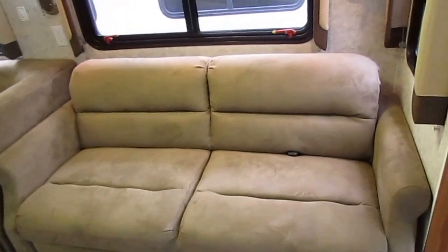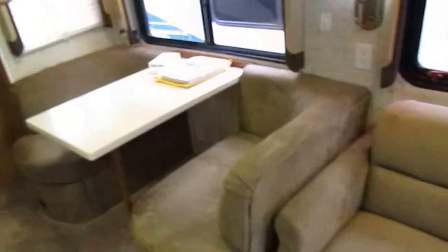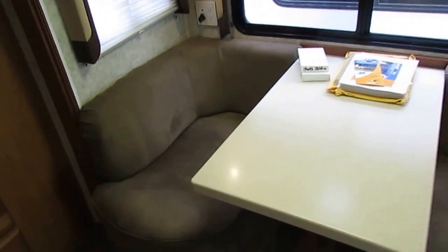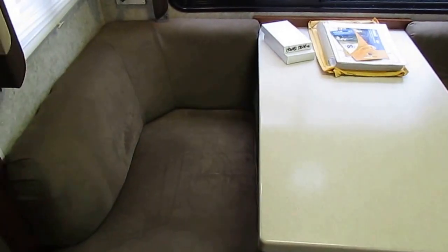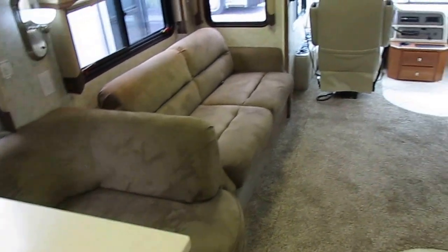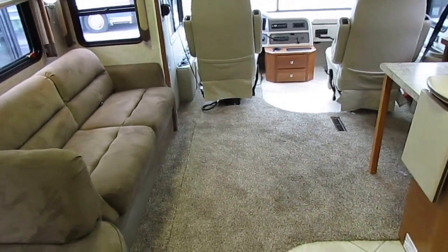Got a nice sleeper sofa. Got a table booth. Now, this is kind of an unusual setup for a table booth. It does not make a bed, but it is a lot more comfortable to sit at than these other table booths where you get to make the bed. So you can sleep 4 people in this RV. Of course, books and manuals are included.